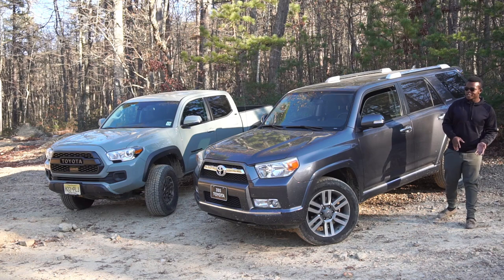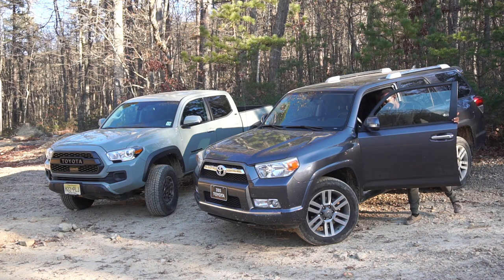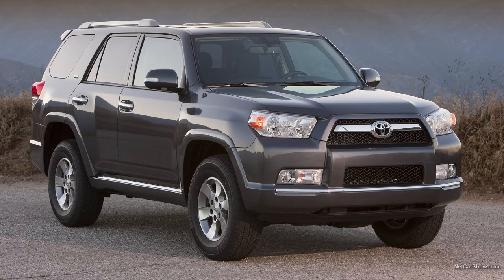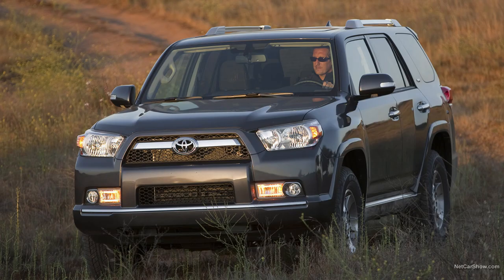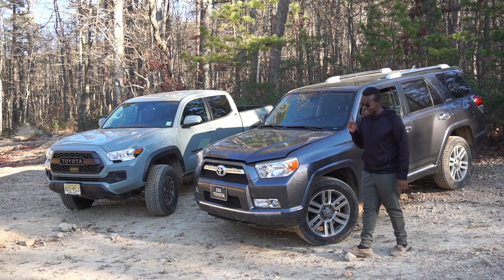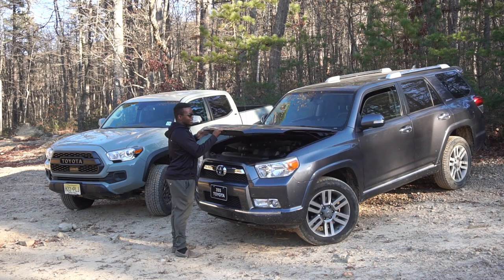For 5th gen 4Runners, most of them will have this powertrain, but only a few of them won't. Those were only in 2010, when an SR5 two-wheel drive could get a 2.7 liter four-cylinder that made 150 horsepower. That's slow, because this is heavy. But this has the more favorable and beloved engine.